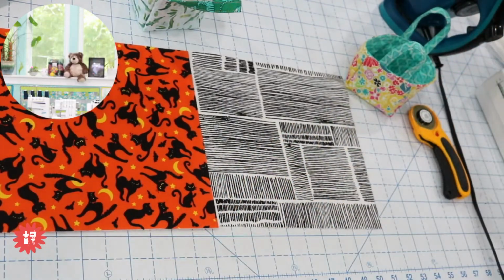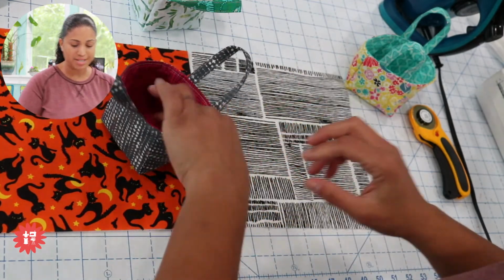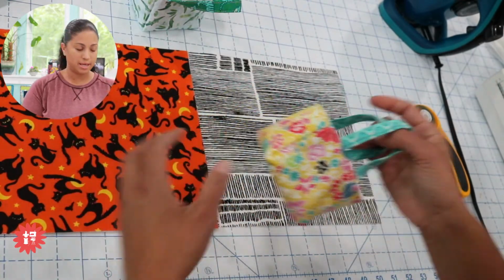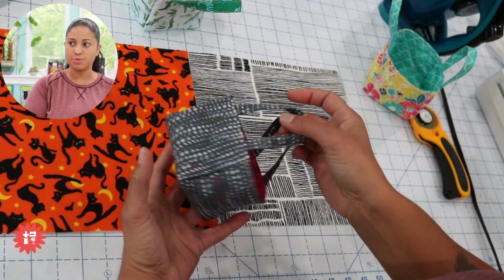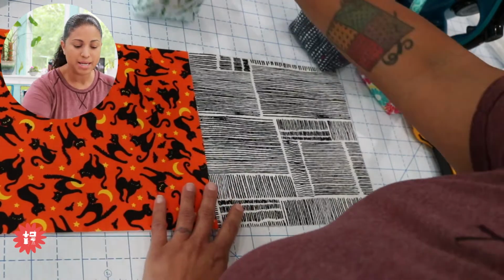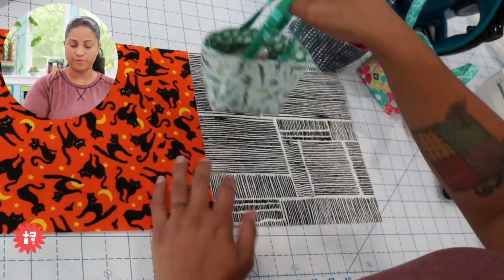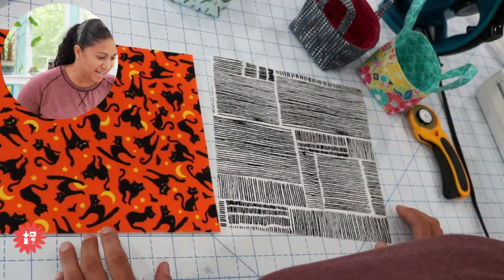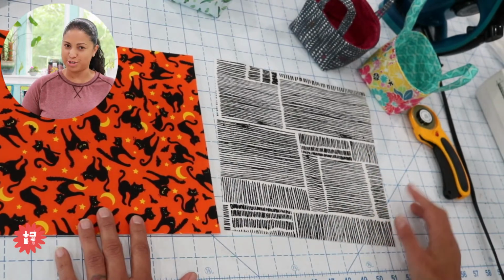Let me grab the other one here. I always think it's fun to make things up in several different fabric combinations. Because say you don't like florals and you see this one, you'll be like, not interested in making it. But then you might see this one and be like, oh, now that's cute, right? So I like to always show it off in a few different fabric combos. Okay. Oh, Lynn says, that's me. Yes. So we're answering your question, Lynn.